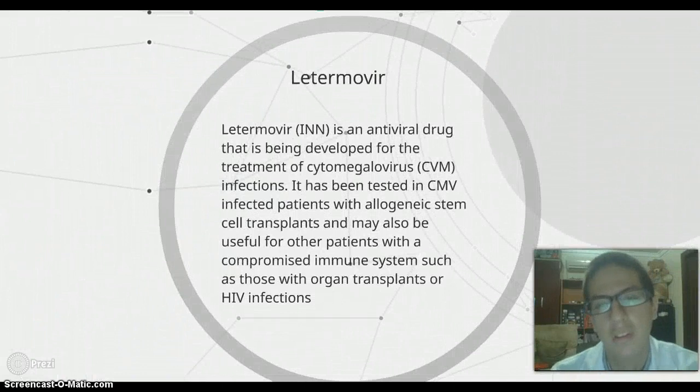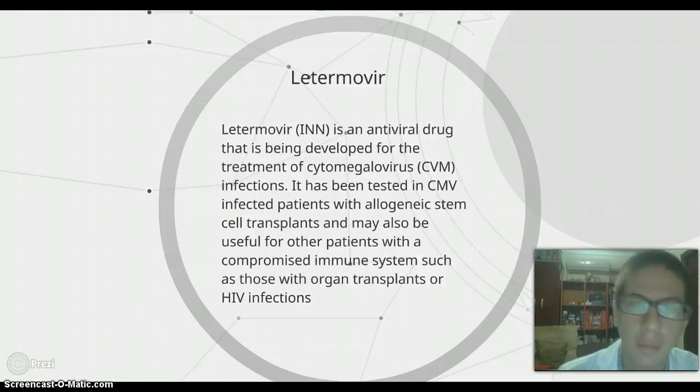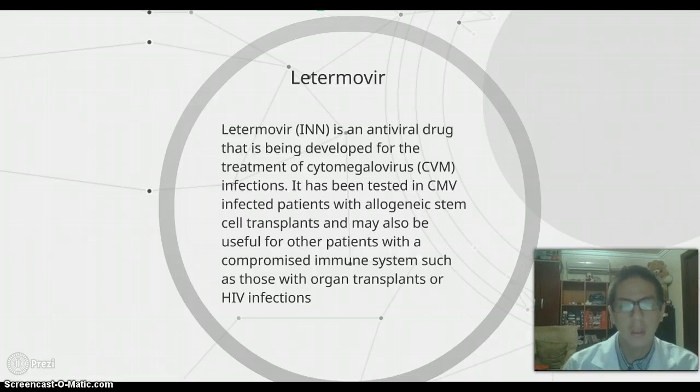Letermovir. Letermovir is an antiviral drug that is being developed for the treatment of cytomegalovirus infections. It has been tested in cytomegalovirus-infected patients with stem cell transplants, and may also be useful for other patients with a compromised immune system, such as those with organ transplants or HIV infections.